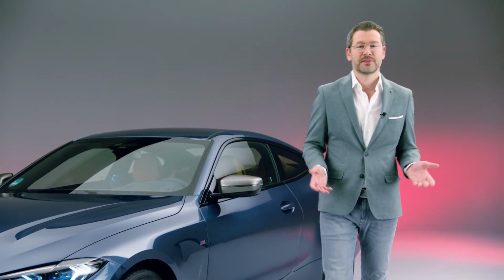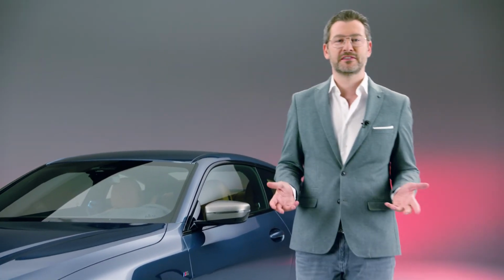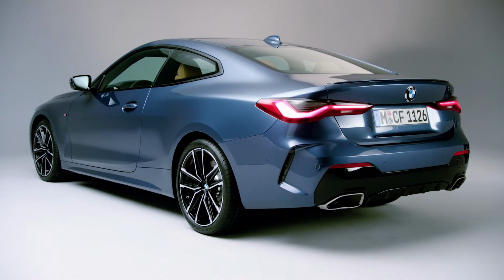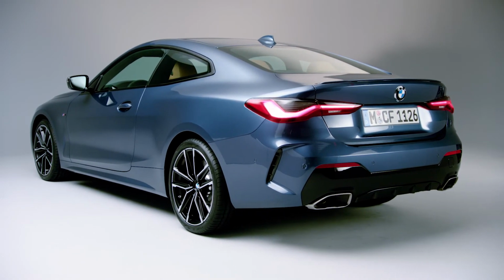Ladies and gentlemen, dynamic, expressive and luxurious, the 4 embodies all design values of the BMW brand, a true brand shaper.